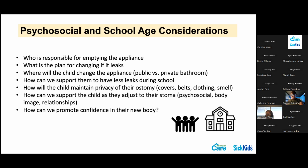When we're thinking about older children, we're thinking about where will they change it. For teenagers, privacy is a big thing. Sometimes we write letters so that they're able to change it in a private bathroom versus in a public one. Just gives them more time. They don't feel rushed. Allows them to set everything out so that they can do it successfully.